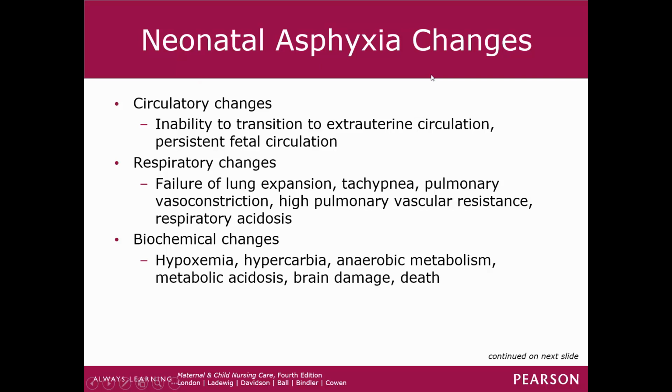Okay, so neonatal asphyxia. We've talked about this extensively. Hypoxic events for the fetus, and then here you've got a baby born, and even if they didn't have any problems in utero, they can develop problems after birth, okay? So as far as circulatory things, we expect baby to go from fetal circulation to neonatal or newborn circulation, and for whatever reason, they're not transitioning. They're not doing that. So they're staying with what they call persistent fetal circulation.